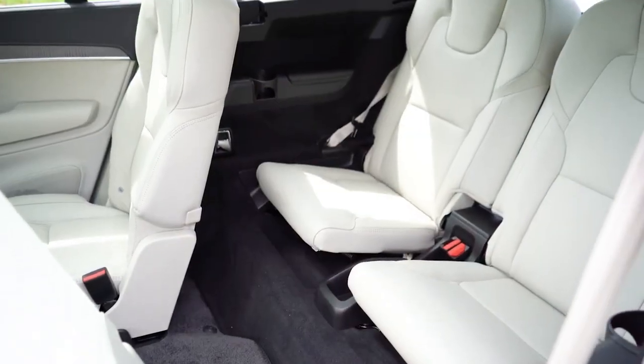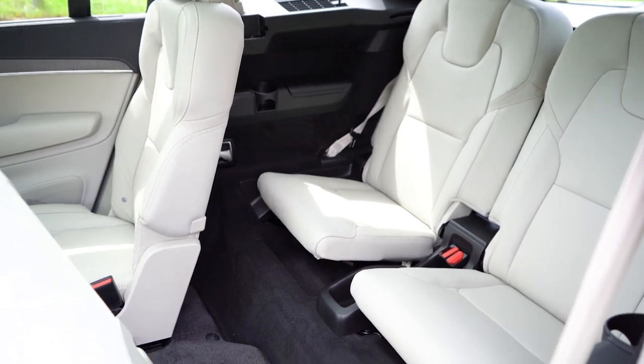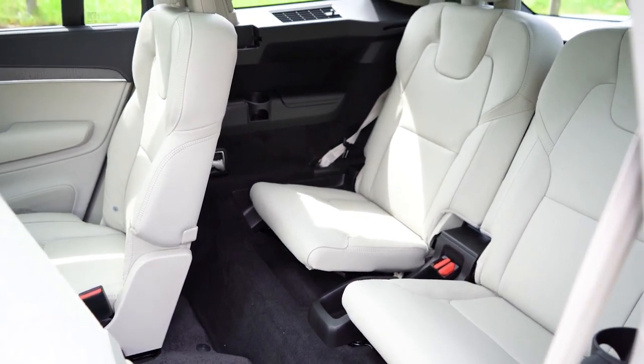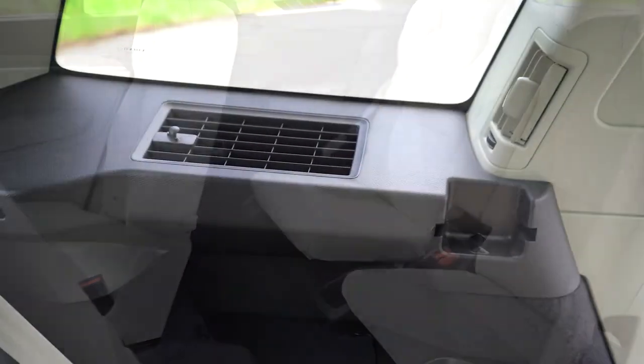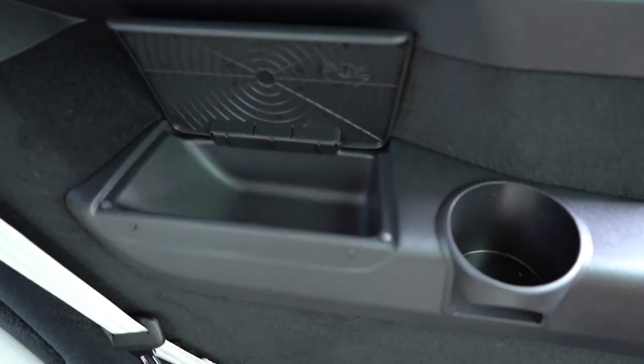Rear ventilation, though, does come standard for those third row passengers as well. You got third row cup holders back there. And there's a cool little storage area that has a cover over it for those third row passengers as well. So I was actually a big fan of that. They don't always come with covers, I guess you could say. So I do like that.